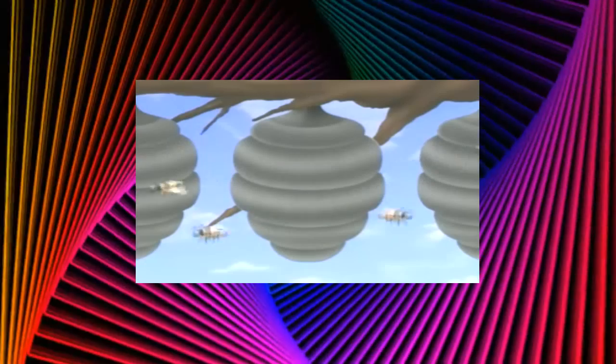Atoms in metals are like a bunch of beehives. The electrons are like the bees buzzing around the hives. When electricity flows, it's like the bees jumping from hive to hive. That's electricity.